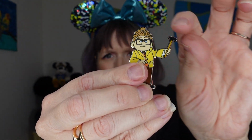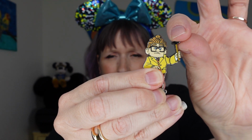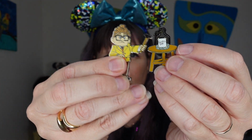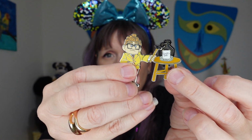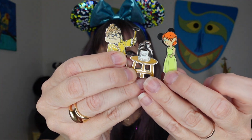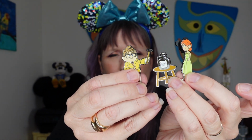Now Carl, his hammer moves. He's got like a hinge back here, so his hammer moves. So he's actively hammering out the jar, right? Because I think in the movie they had to use it to pay for their car that broke down, so he's actively hammering out the jar right here with Ellie. How cute is that? This was all on the same board. It was 1 pin trade.